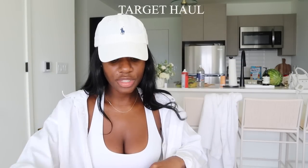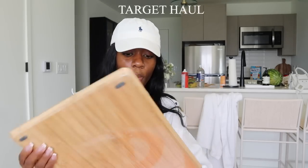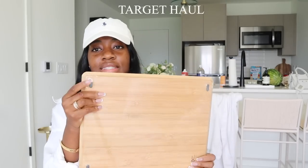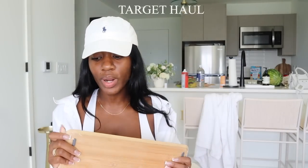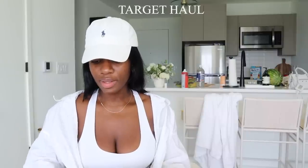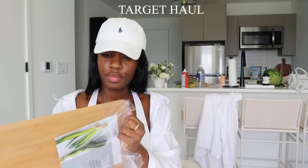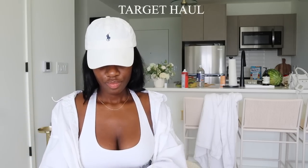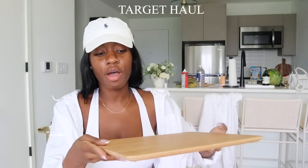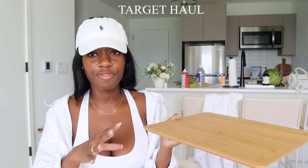Let's see. I popped in at Target for, again, a cutting board. And I just got this one. I wanted a larger one to cut on the surface, and one that has little stickies on the bottom, because you guys know when I'm cutting stuff, my board is sliding. So I purposely wanted one that had little grips on the bottom, so it grips the counters. When I'm chopping, it does not move. So this is going to be for my veggies and stuff.